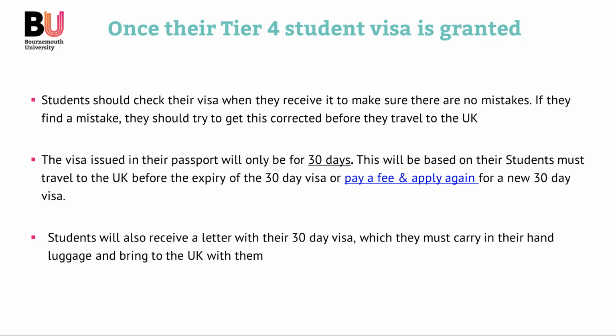So hopefully the students will have an unconditional offer from us. They will receive a CAS, they will make their application and they will be successfully granted a visa. These are things that the students must consider after their visa is granted. They should check the visa very carefully to make sure there are no mistakes. If they find a mistake, either to details of their name, their date of birth, their working conditions, place of birth, they should try to get this corrected before they travel to the UK.